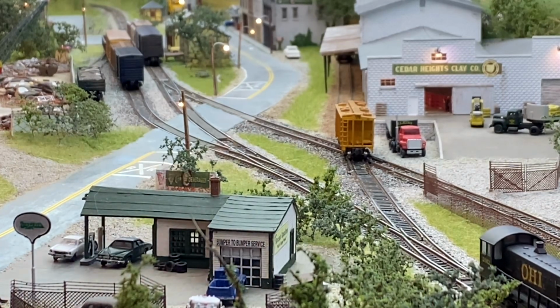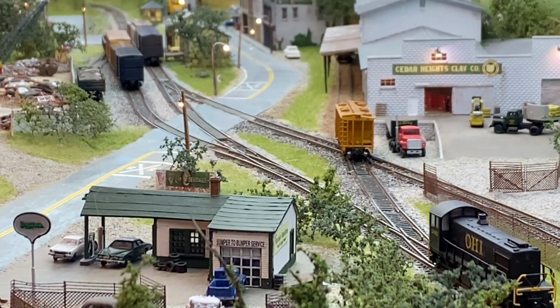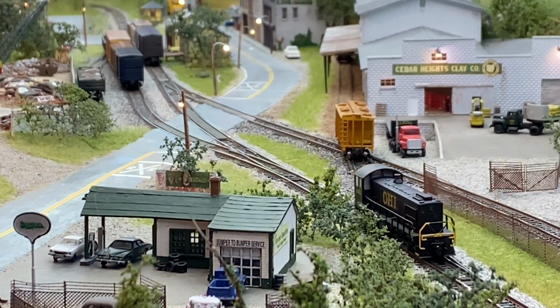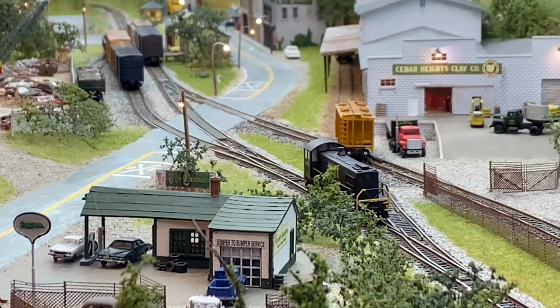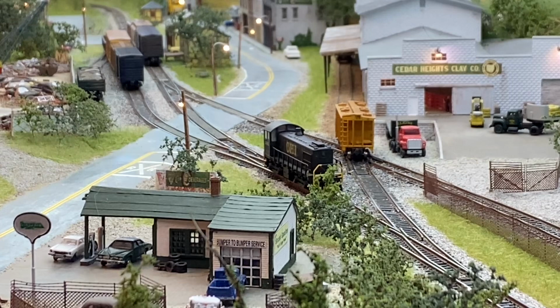All right, so now we're going to go back and pick up the other covered hopper. Again, it's just on the other side of that boxcar. Let's use the boxcar as sort of a handle. After we spot them, we'll end the video.